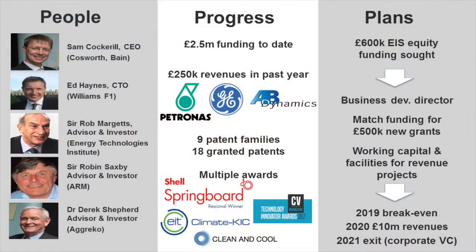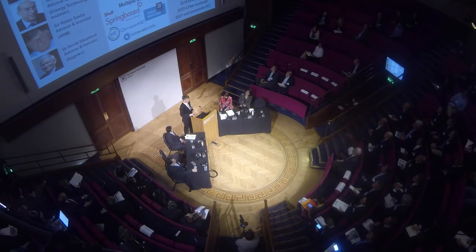I met our Chief Technology Officer, who's also here with us today, when we both worked for Cosworth. I was making IndyCar race engines. Ed was making KERS systems for Williams F1. We also benefit from a pretty good stable of advisors, including Rob Margits from the Energy Technologies Institute, Robin Saxby, previously from ARM, and Derek Shepherd, who was a main board director at Agreco.